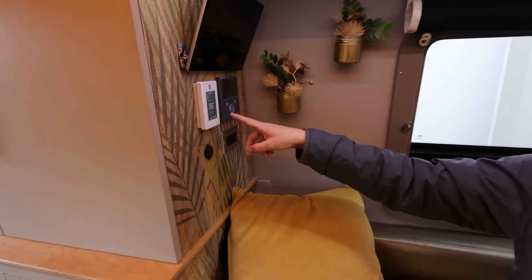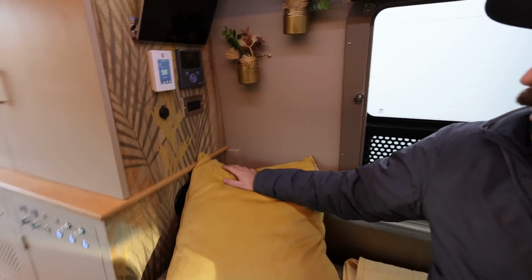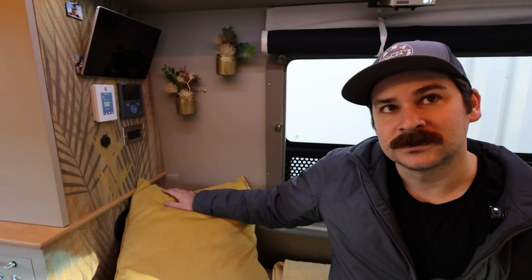This is our thermostat. So we have our heating, our cooling on this. This is a VanLife Tech product. Thank you, Troy. Yeah, talk to me about that. I've had one in my van. I'm putting one in my tiny house.